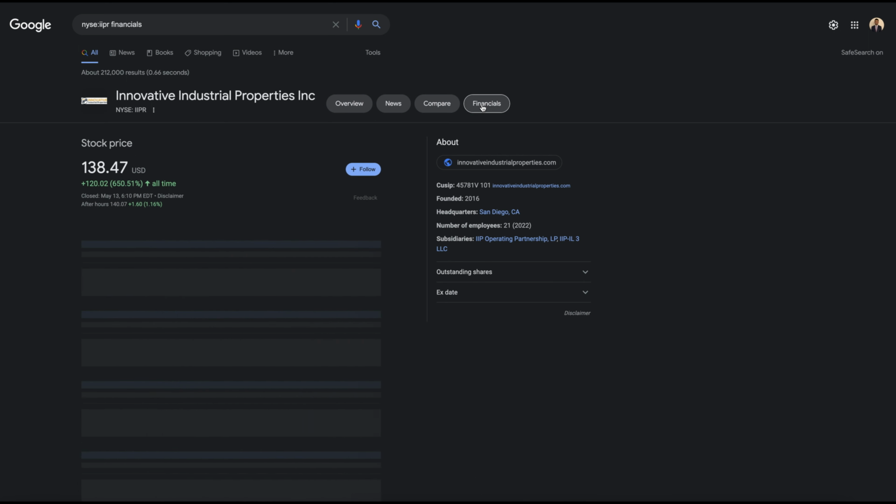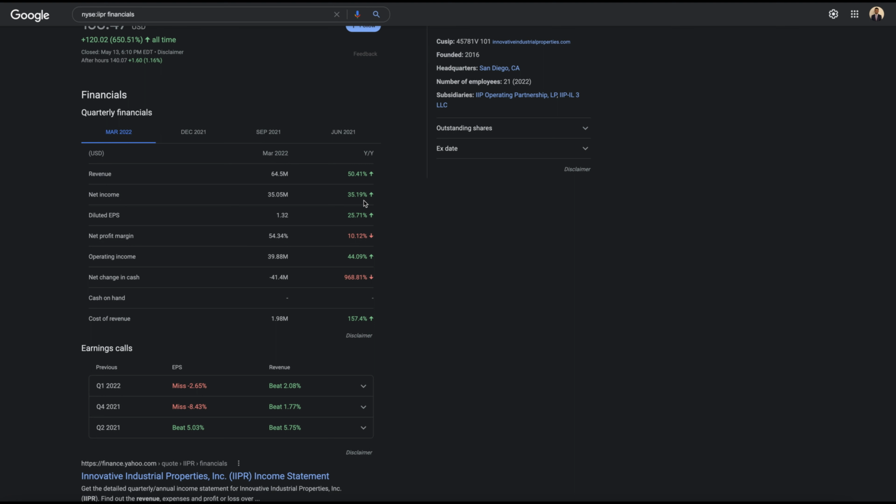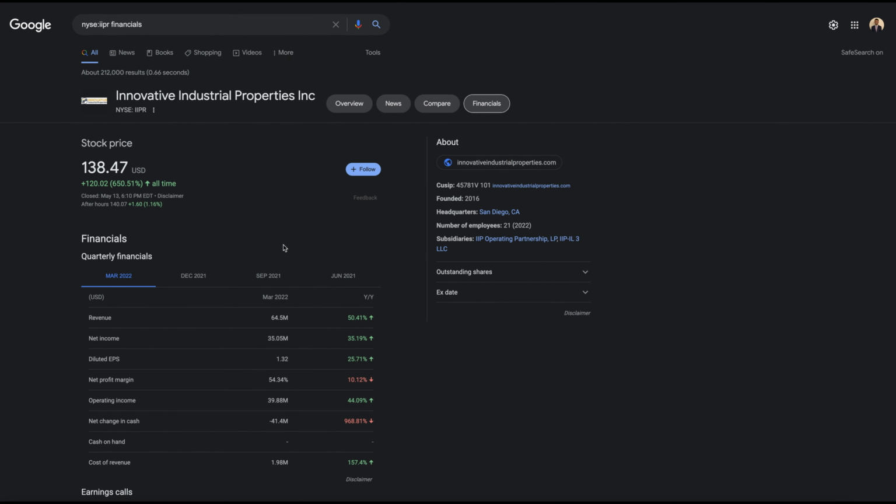So as you know, there's been a lot of hype around cannabis and what they're doing and all the different stuff, legalizing it. They did miss EPS the last 2 quarters. They did beat revenue. Their net change in cash is down a lot, 968%. Net profit margins are down 10%. So that is a little bit alarming. But we'll see what they're going to do. And it does still pay out their dividends, so that's a good thing.